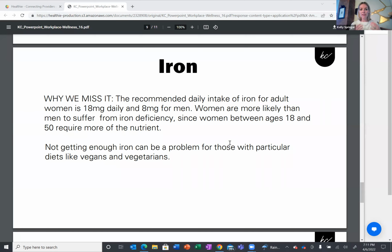When you cut fully out animal protein, you're missing heme iron. Heme iron is more readily absorbed than non-heme iron, which comes from plant sources. We want to make sure we're getting at least 25% of our plate from lean animal sources, to ensure that we're getting enough iron.